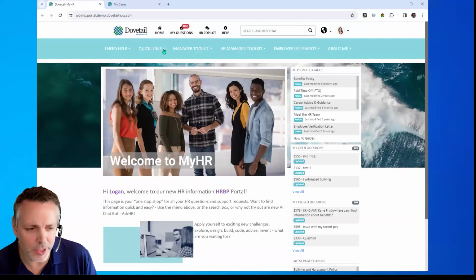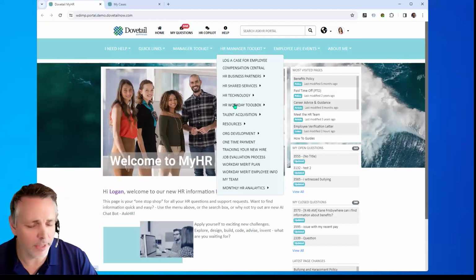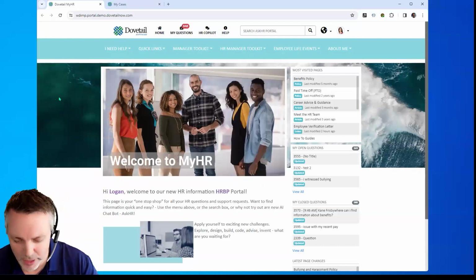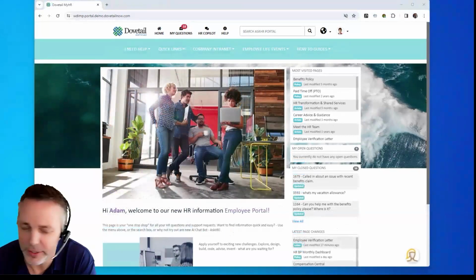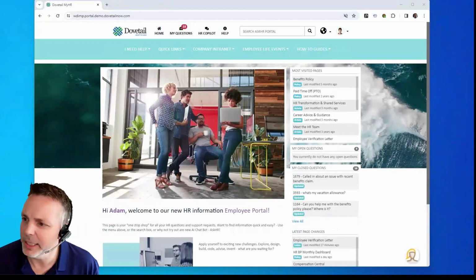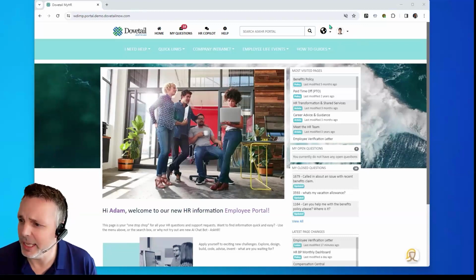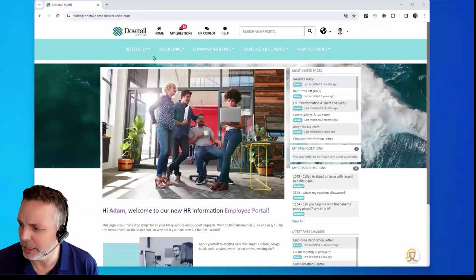If I'm a manager, maybe I see things like a manager drop down here. If I'm an HR manager, maybe I've got some additional access. If I were an employee, I'd see something completely different. So let me show you an example of what an employee would see. This is an employee, his name is Adam. Adam is not a manager, so you'll notice at the top he does not have access to the manager drop down, and he has similar access to what Logan had in the previous screen. He has a different homepage as well, with different content, and it says, "Welcome to the employee portal."